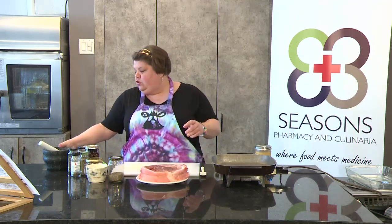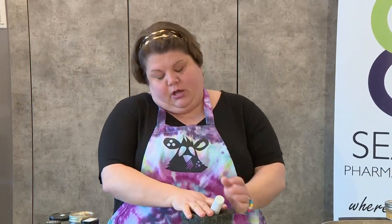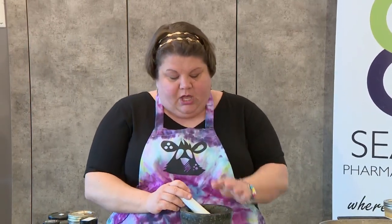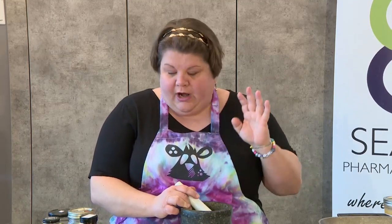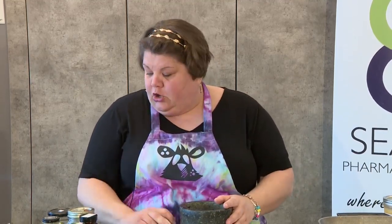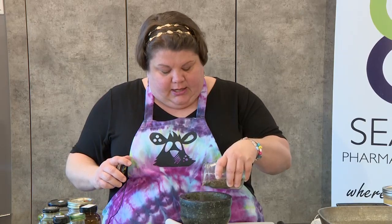So I'm just going to put the pork over here and we're going to do our mix first. If you have a mortar and pestle, I suggest that you use it. If not, you can just mix your seasonings in a bowl or in a blender or in a coffee grinder, whatever works for you.